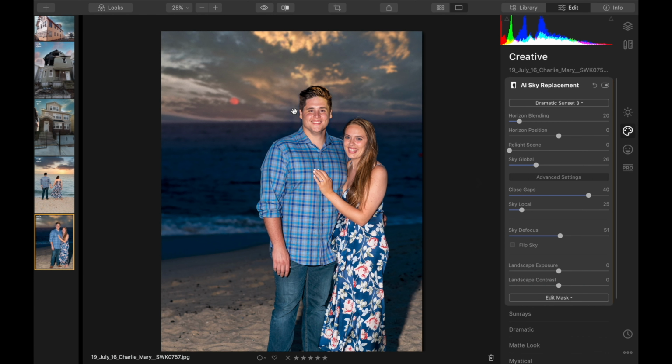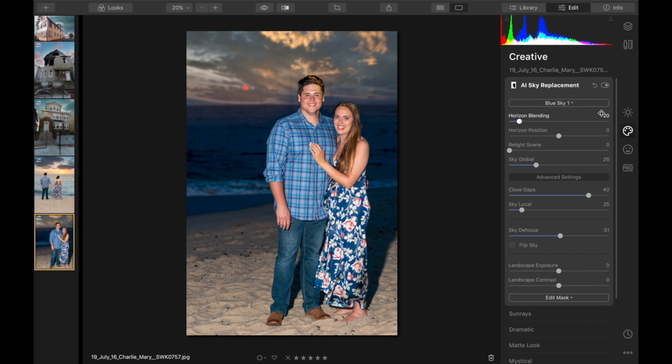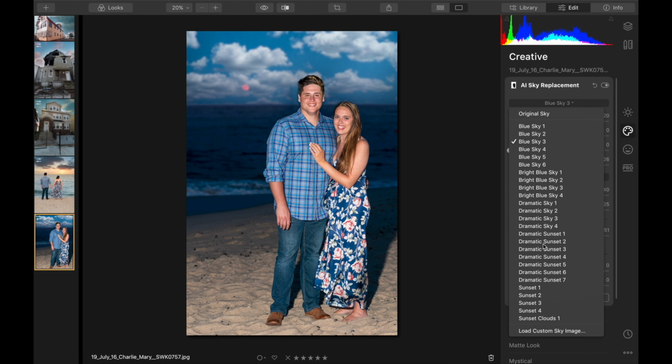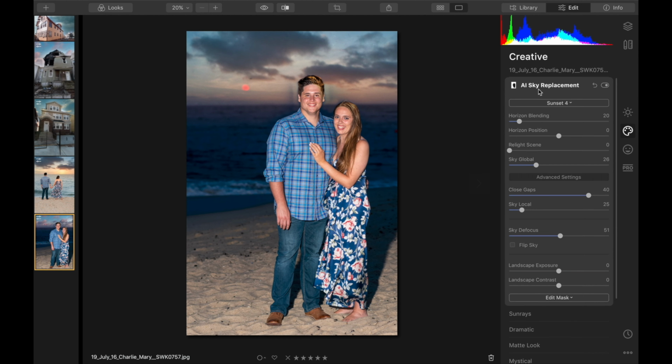So there we go. I mean, it looks a little fake, I think, on this one, probably because the sky was dark. So this is maybe one of the limitations. But let's try a different sky. Maybe dramatic just won't work for dark photos. Yeah. See how fake it looks? I think that might be the problem, that we can't really do that. But you can also load your own. So if you get another dark sunset, then maybe switching it to that would be better.